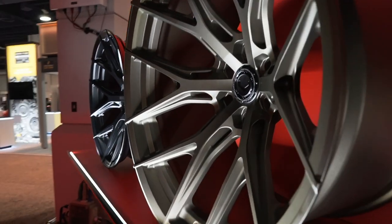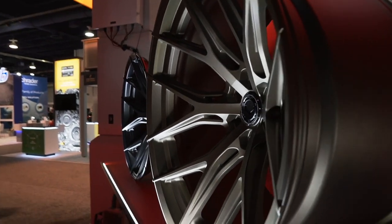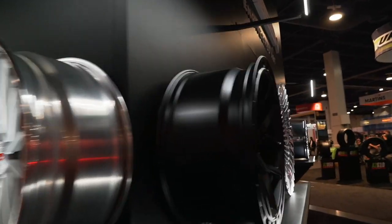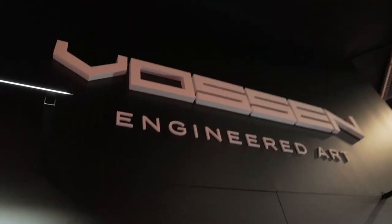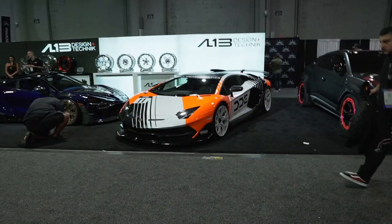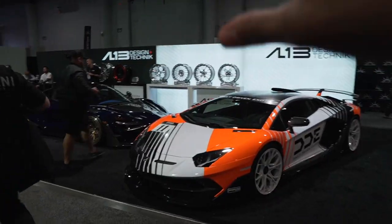Look how deep that is. It's crazy. And some of these over here. You guys need some really good wheels? Check them out, Boston.